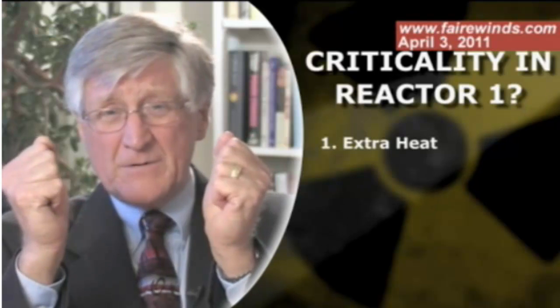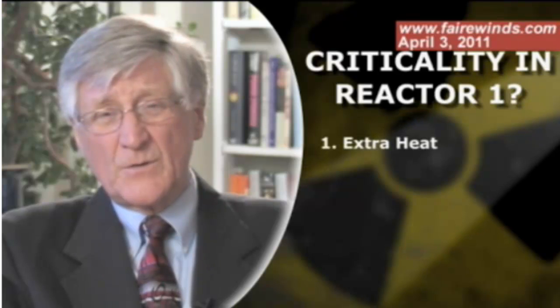I think Unit 1 has a part of its reactor core that is still undergoing periodic nuclear fissions. We call that an inadvertent criticality, meaning we didn't really plan on this happening, but it is. Now, what that means is that, one, extra heat is being generated. Remember I talked about 95% of the heat came from fission and 5% from the daughter products? Well, if fission is occurring, there's a lot more heat in Unit 1 than just from its daughter products.